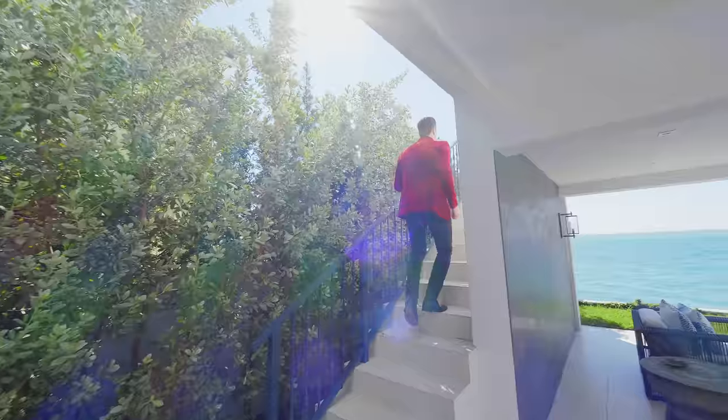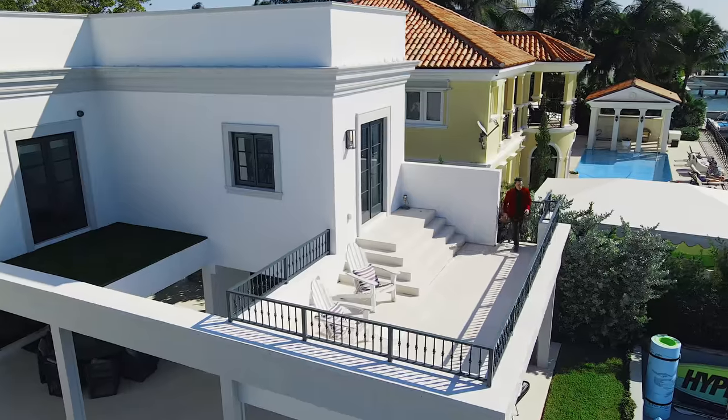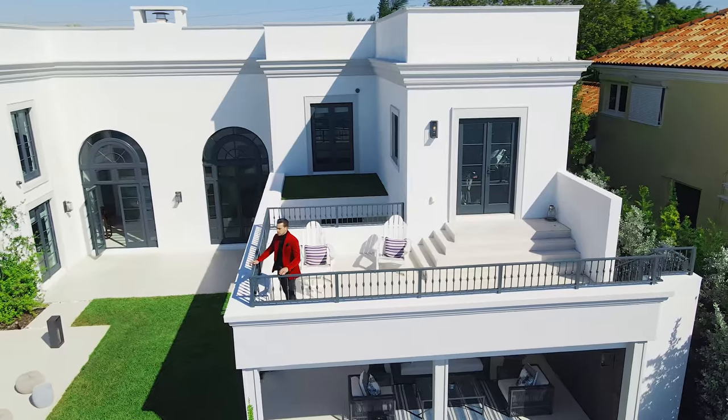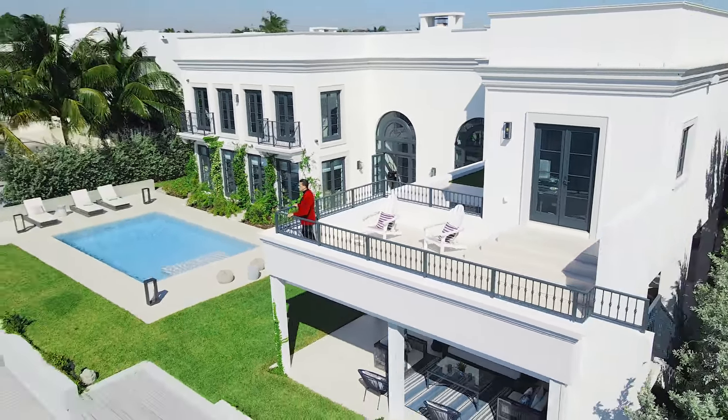Second part of this bonus is that the apartment can be accessed through a separate entrance outside, in addition to having an entrance inside, and it leads up to this massive and oversized terrace overlooking that iconic view.